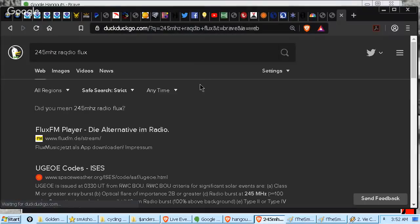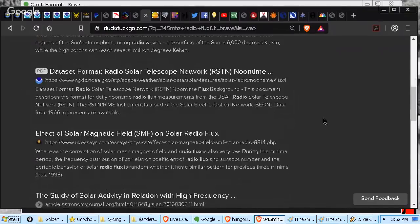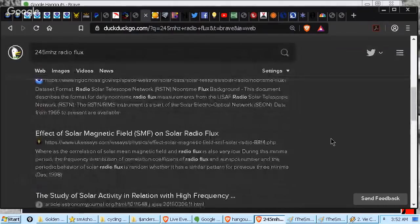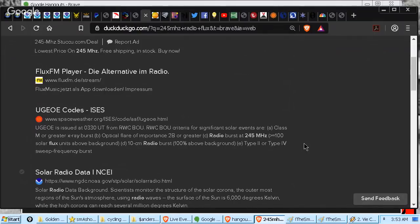Because we're going to talk about one feature of the sun that we've yet to talk about on this channel. So being as spaced out as we are, I talk about a lot of stuff. And we're going to tell you about the 245 megahertz radio flux. Now, we talk about the 10.7 centimeter radio flux a lot. Keep in mind, it's just one measure of solar activity. The 10.7 centimeter radio flux emanates from the sun's corona. You could call it the outer atmosphere of the sun. It's just a measurement of radio bursts out of the sun's corona.